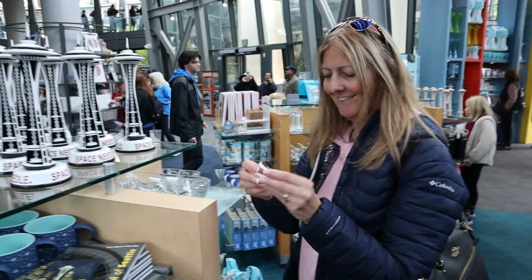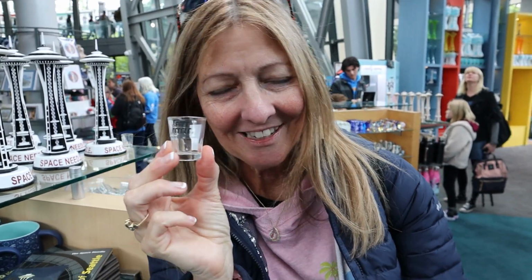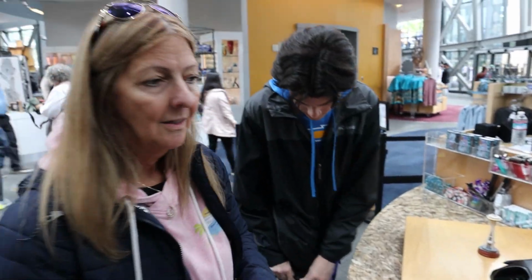All right, well, we've gotten to the bottom of the Space Needle, and we've got Sharon in her natural habitat here. Look at this. Tiniest little shot glass ever. That's my kind of shot. Well, I guess Team Sharonatsea scored a little something here.